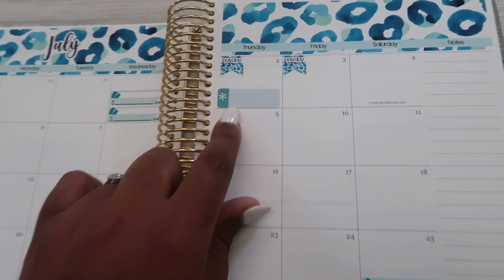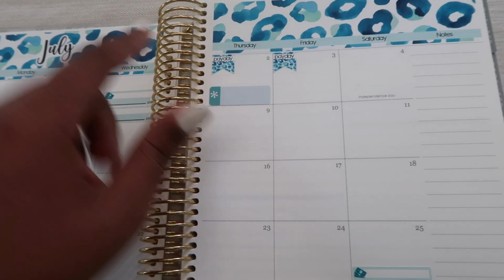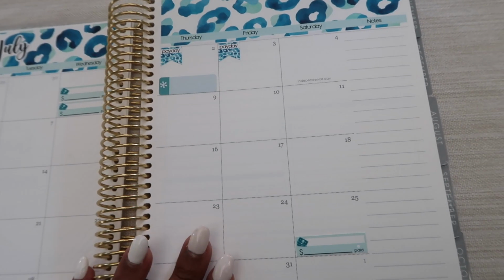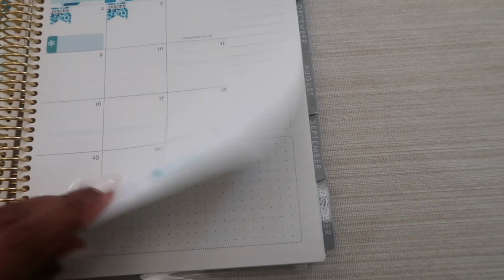And also I just wanted to show you guys that some of the stickers in the back of the planner actually match the kit, which was purposeful. So I try to make everything kind of cohesive. And then these are the stickers that are going to come with the kit.